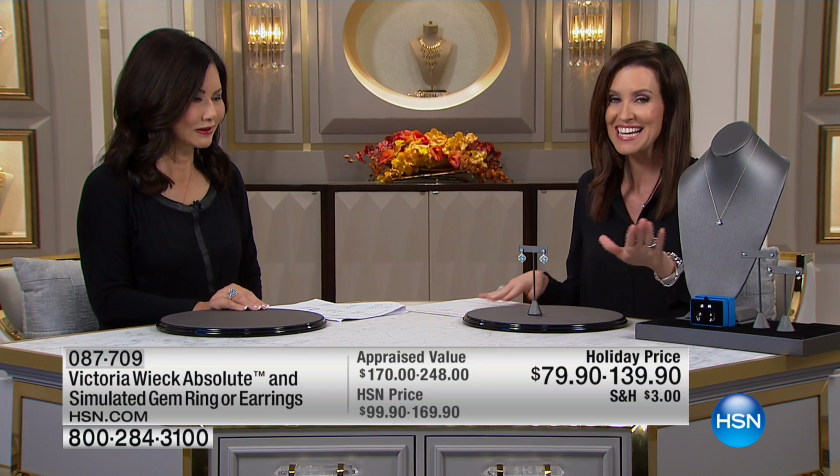Our gorgeous earrings, 4 looks in one for the price of less than one. Right, really, exactly. Absolutely gorgeous. $79 for that. So if you're just joining us, definitely look into today's special.